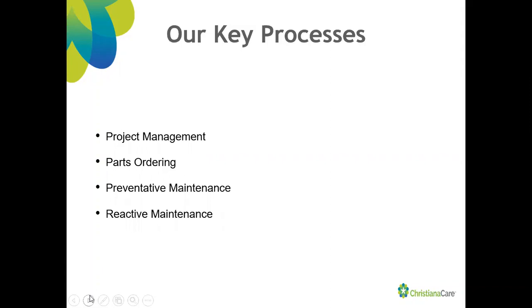Parts ordering, we want to order the right part the first time. We want to encourage our technicians not to shotgun the parts ordering, which means you're going to see a high return rate. So we can actually track that. We're also getting the right parts delivered the first time, not having them show up and be not what we asked for, and also looking at the level of DOA parts, dead on arrival parts. So those are really important to us in order to be successful as an organization, and some of those metrics we're able to get from PartSource.